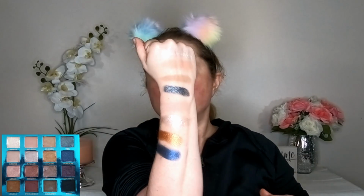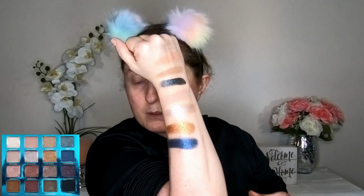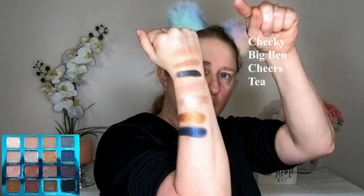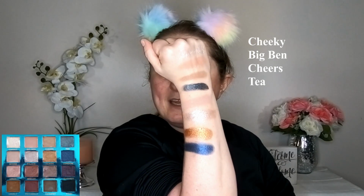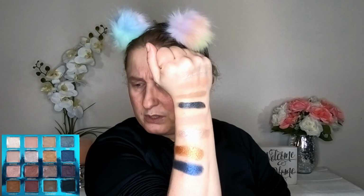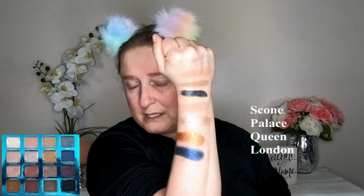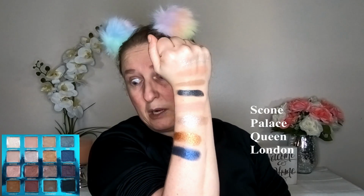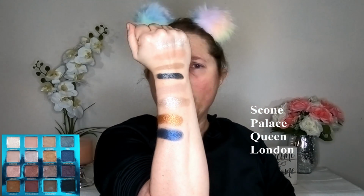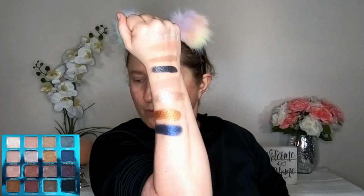So what we'll do is we'll start with this arm. There's that. And from left to right, top row, starting at the top, going down, is Cheeky, Big Ben, Cheers, and Tea, which I really kind of like those. The next one is Scone, which is a matte, Palace, which is a shimmer, Queen, which is a shimmer, and London, which is a shimmer.